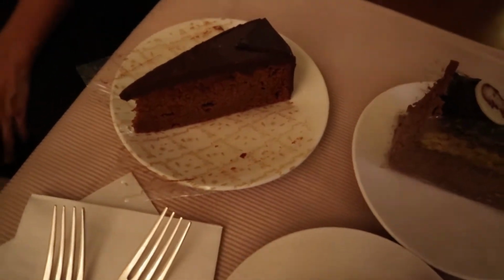Alright, here you go. The original Sacher cake is usually a little bit more dry. That's why they serve it with all the extra fluff. But the local Viennese prefer the cake a little bit more moist. So we decided to go with the competitor, which is Demel. So even though it's not the original, we're still gonna get the taste of Vienna, which is the Sacher cake.